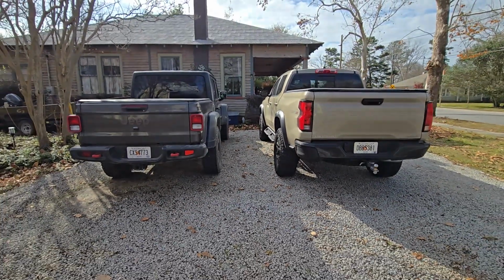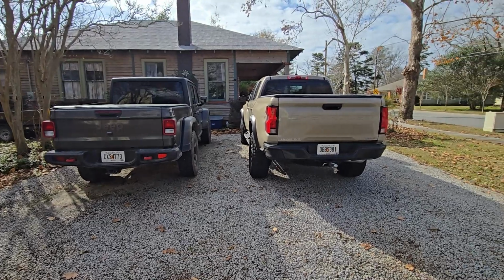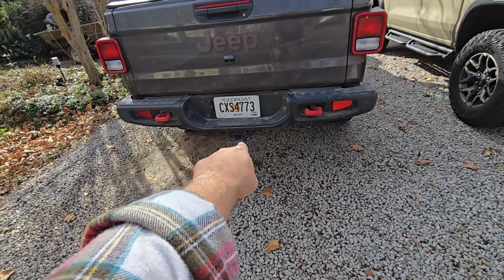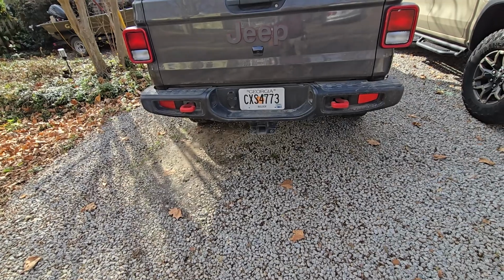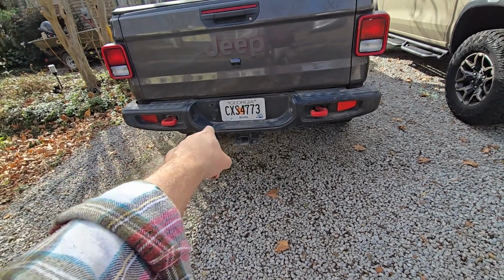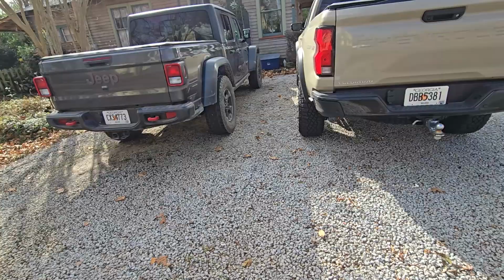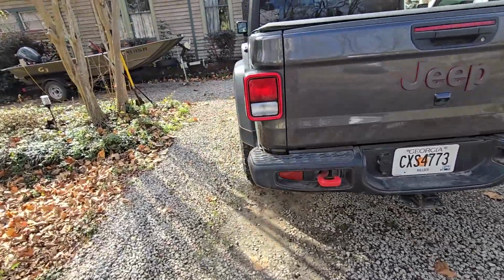You can see, again, the size difference as you look at them from the back. There's a huge difference between the two of them here. But here we got recovery points on the back in addition to the hitch. People are like, well, it doesn't matter, you got the hitch. Well, it does matter, especially if you're gonna use a snatch block or a snatch ring, it's nice to have that extra point on there. Here you do not get that. Here you only have the hitch. So you do not have the luxury of that like you do on there. It's a nice recovery point that you get with the Gladiator for off-road use.